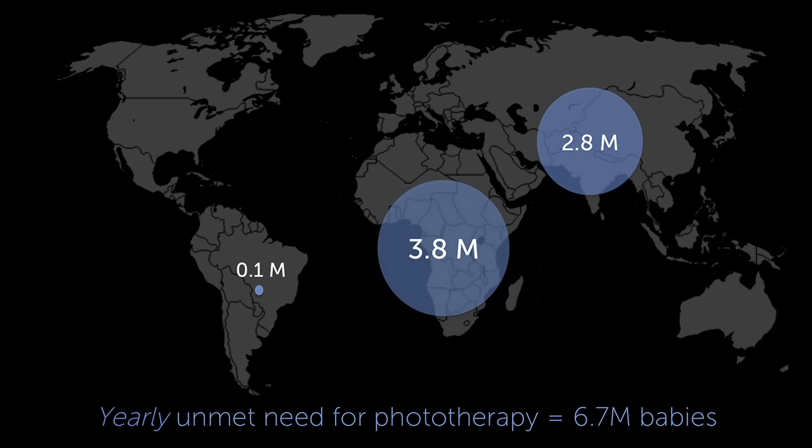So what's the yearly unmet need for phototherapy? It's about 7 million babies per year. And we actually estimate that these are fairly conservative numbers. But you can see, similar to the knee, that the highest need is in sub-Saharan Africa and Asia.